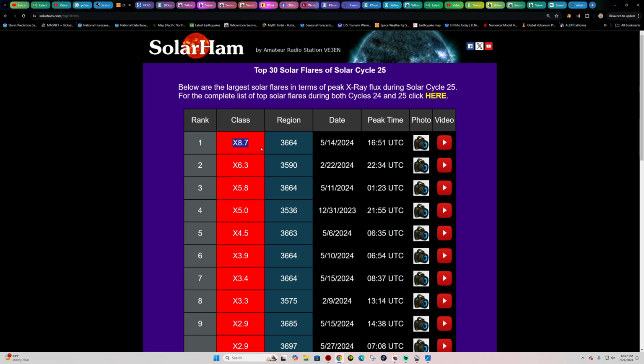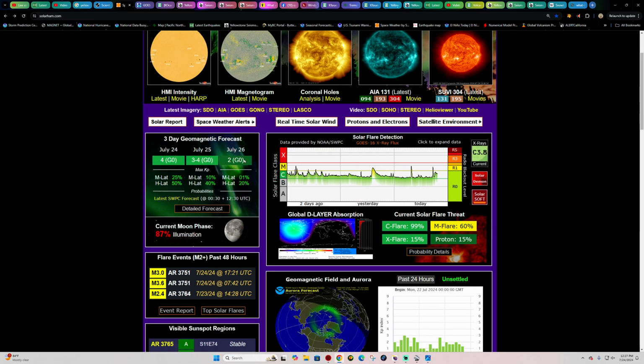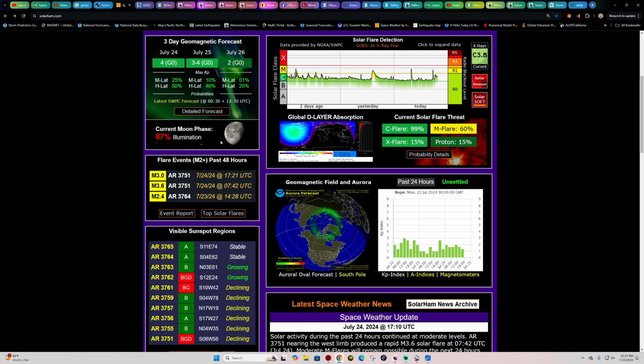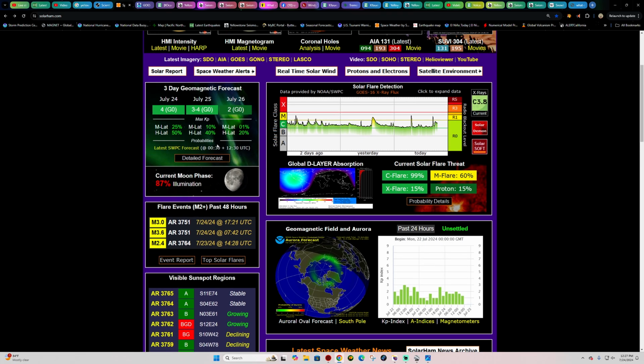X8.7 is our top standing flare. Remember those series of X flares back in May that produced numerous CMEs and hit us and bombarded the Earth with a lot of plasma, and that plasma produced some awesome aurora shows, even down into Southern California and further. Lower latitudes had quite a treat. Once in a lifetime event, who knows? But we'll see how the rest of the solar cycle plays out. We're not quite there at the maximum yet. It's supposed to be sometime in the summer of next year, as far as solar maximum goes.